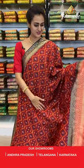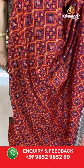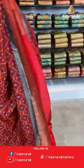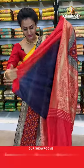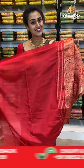So beautiful this is. Coming to the body, it has got a lovely Ikkat print, and the border is contrast, and it is the pallu, which is contrast zari woven. And this is the blouse, which is an amazing contrast blouse. Lovely kada.